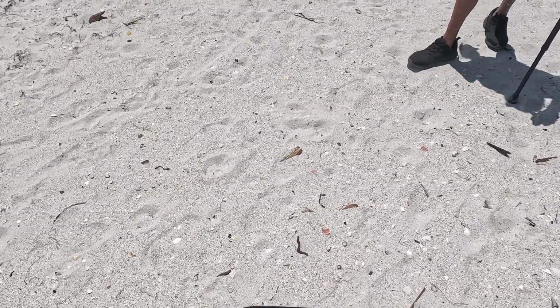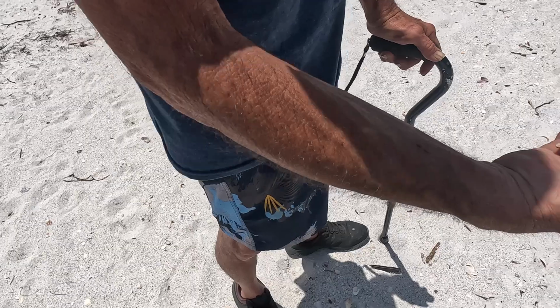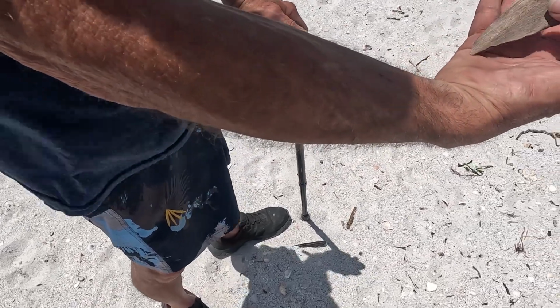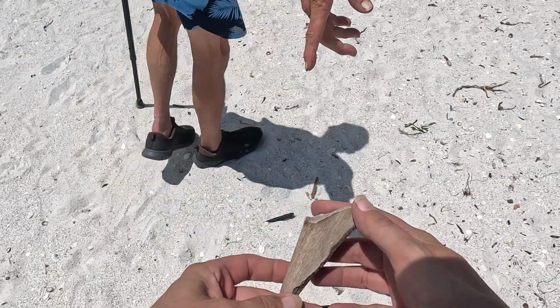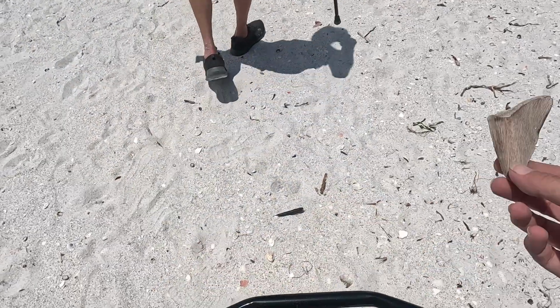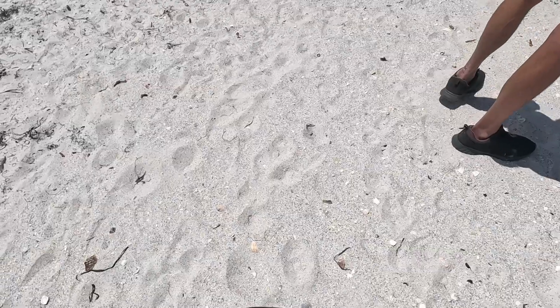You want to see something wild? To anybody else walking up, they would think that's part of a meg tooth. Oh jeez, it's a piece of wood. It's off of a palm tree. But doesn't it look like a piece of meg? I bet from the sand it looks like a fraglodon. What's this? Piece of a whelk.